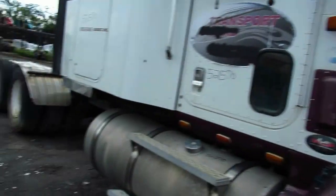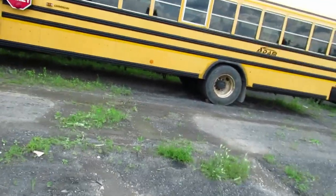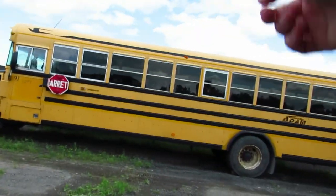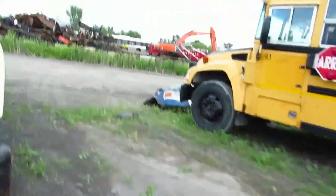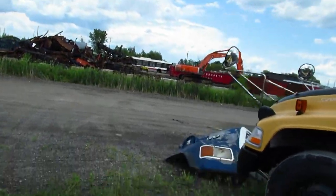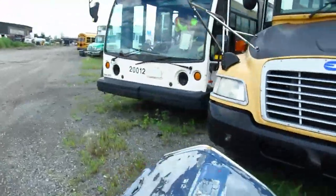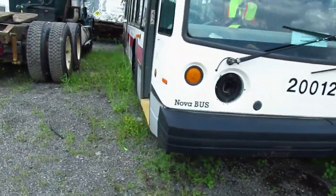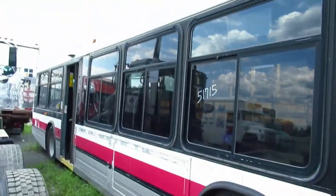This is probably 90s, got the split windshield, or early 2000s anyway. It's funny, I always thought that these Bluebirds were younger than I think. Look, there's another RTL bus over there. Ooh, part of an Aeromax. And this one is a 2000. Wow, I thought it was a first gen when I saw it. Yeah, it is a first gen.